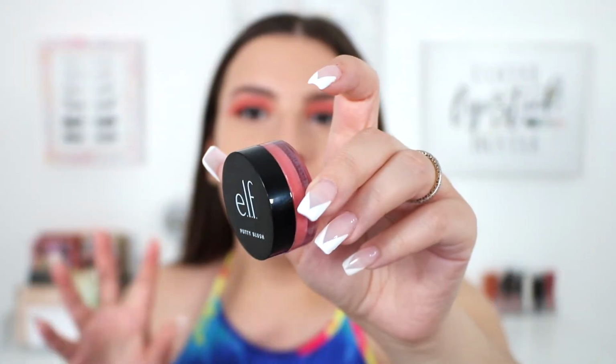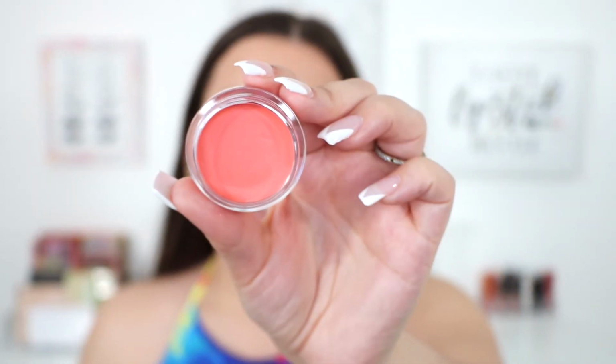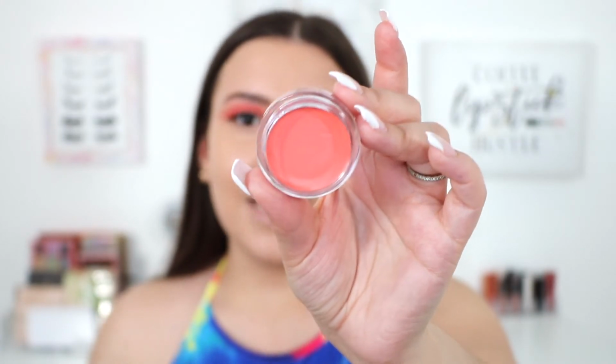I'm gonna take a break from answering questions just for a few minutes because I have another new product to try out that I want to focus all of my attention on right now. This is the e.l.f. Putty Blush. I have been wanting to try these for so long. Finally shared this with you guys in my last makeup haul and I have yet to use it. So this is what it looks like. This is the shade Turks and Caicos.